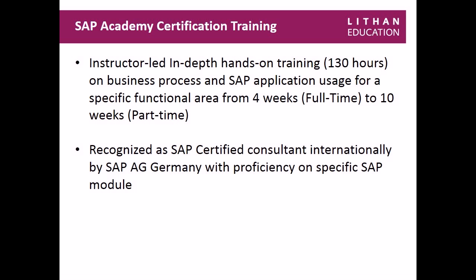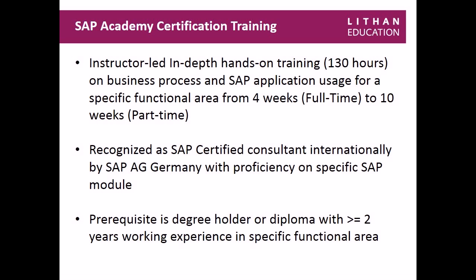When you take SAP Academy certification courses and pass the related SAP certification exams, you will be recognized as an SAP certified consultant internationally by SAP, with proficiency on specific SAP modules. In order to be accepted into an SAP Academy certification program, you need to be a degree holder or have a diploma with 2 years or more working experience in the related functional area or domain.